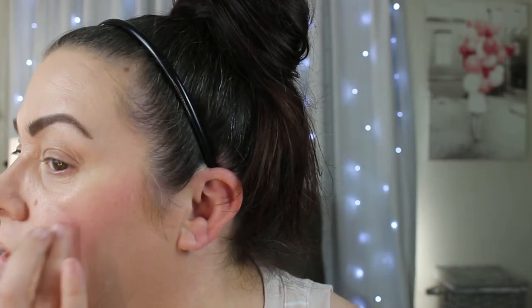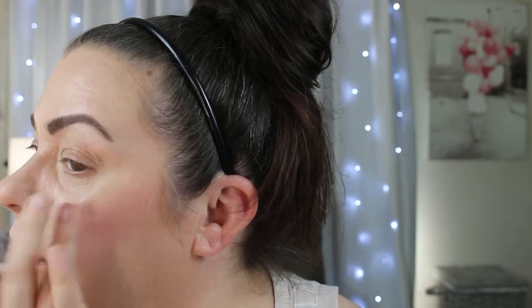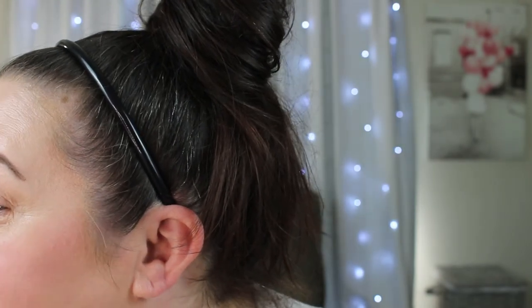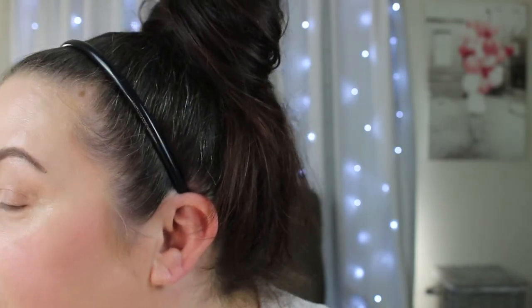So I was on the Dermstore's website, and it had like two colors. Guys, this is gorgeous. I don't know if you can tell. I am so pleased. Oh my god, I love this. Wait, I am beautiful! This is my new blush.